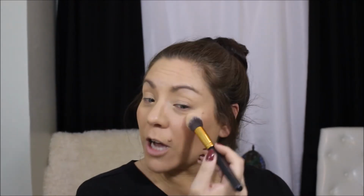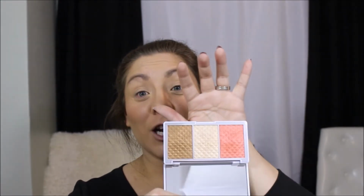I'm kind of afraid to use the contour or the highlight, which is the one in the middle. So let's see here. Ooh, this is like a double shine palette. This is way too much for me. So, okay. There's that. So these products are really, really nice, but you got to go in with a light hand, which I did not do. So I'm definitely over bronzed and over blushed and over highlighted.